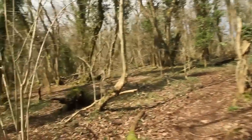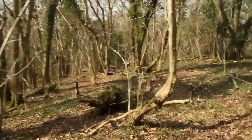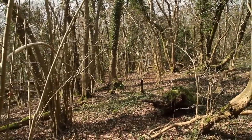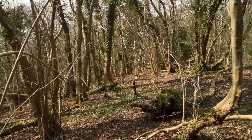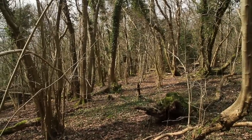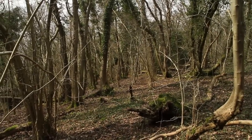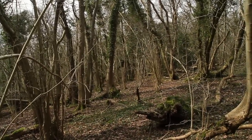It's almost as though every little bit of the wood I go to sees a different... I'm having to stop myself very quickly. There's another deer, another roe deer right in front of me. I think there's two. Right, I'm going to switch off and put the zoom on this lens.